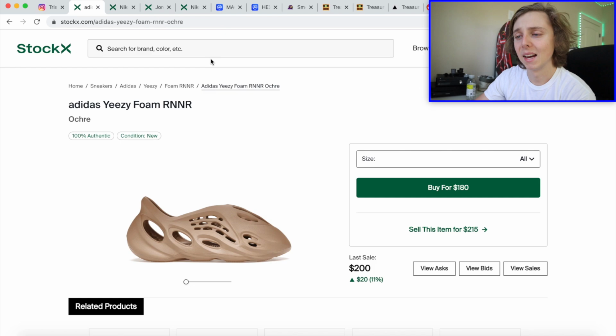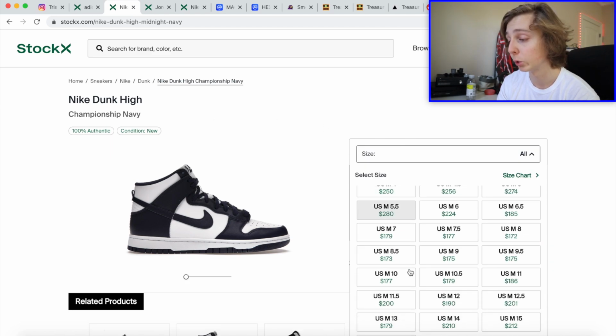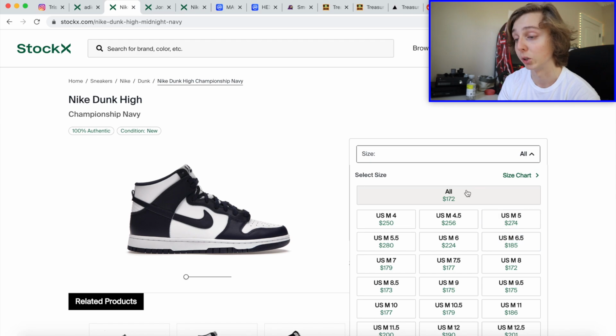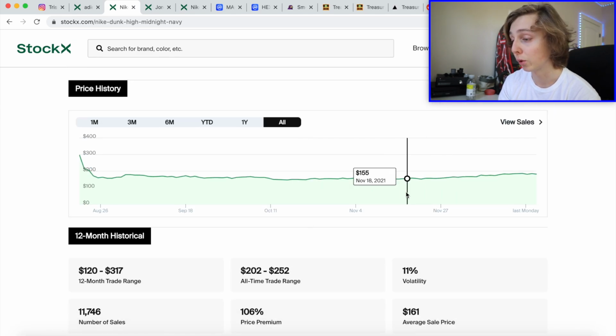My comment section. But yeah, another thing I want to mention too is the Nike Dunk High Championship Navy. Now again, I just think this is a really clean Dunk High. It's a more simple model, and I could see it honestly being a little bit more in the future in those bigger sizes. All of them are under $200 right now, except for a rarer size right at 200. You got that 11.5, 12.5, 14. So yeah, the sizes that aren't as common are going for a bit more, as you would expect. But a simple Dunk High, it's actually on the rise right now.